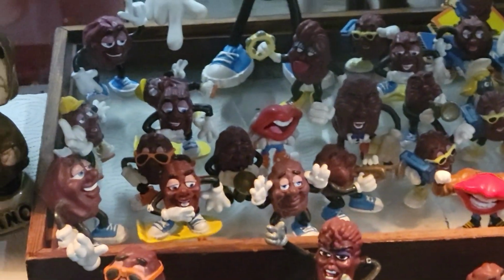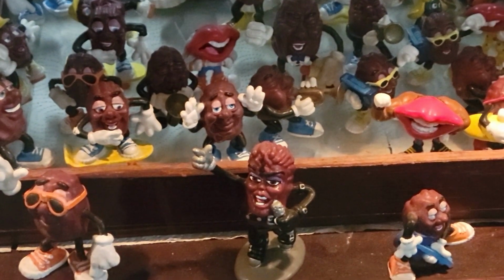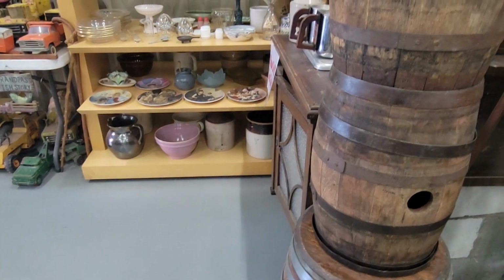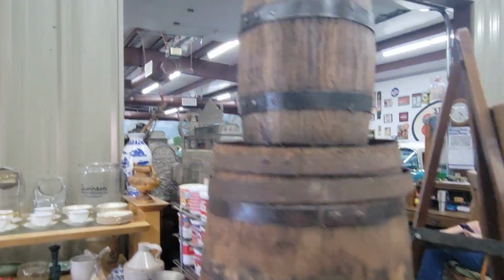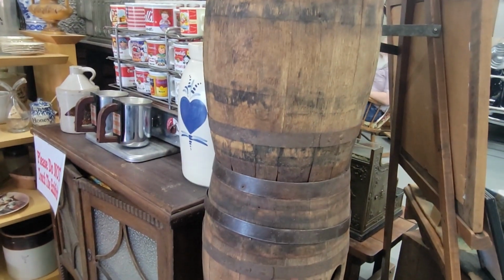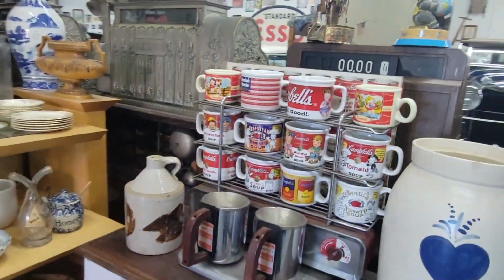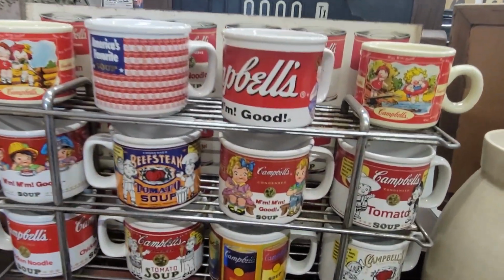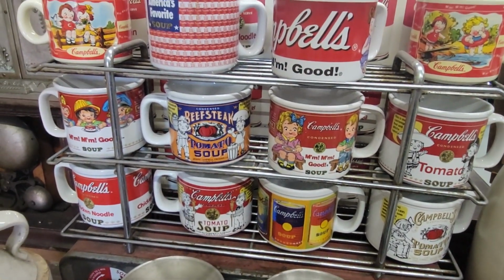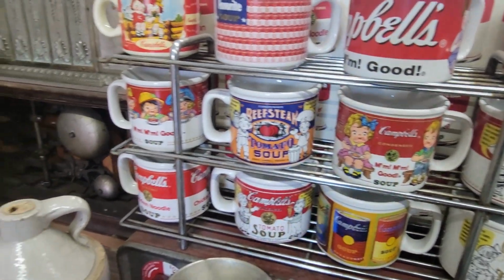Oh, boy. Oh, there's the California Raisins right here. Right here, there's the California Raisins. Now, I like some of these old wooden barrels. I like those. Oh, I've never seen these before. These are old. I've never seen that stuff before. Made it in cups, Campbell's soup. I've never seen that before.